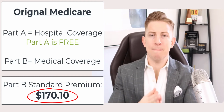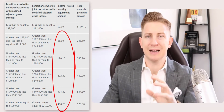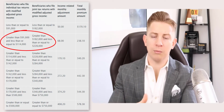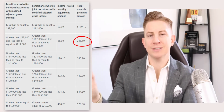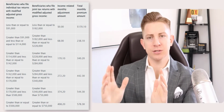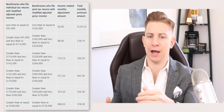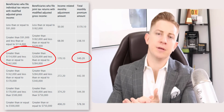Now, if your income is above $91,000, at that point, you are then charged an income-related adjustment on top of that $170. So this $170 would be a monthly premium. However, if your income's above that threshold for an individual or above $182,000 filing jointly, you will then have to pay $238 for your Part B premium. So there's a $68 adjustment there. As you can see in this chart that I've displayed, incrementally, as the income is higher, the premium adjustment is also higher.